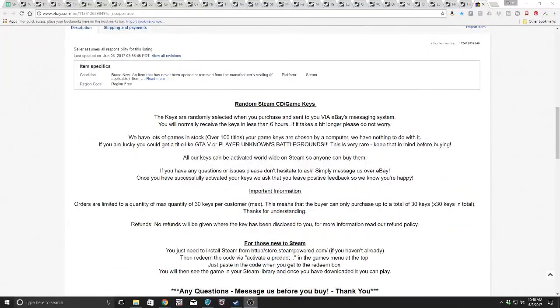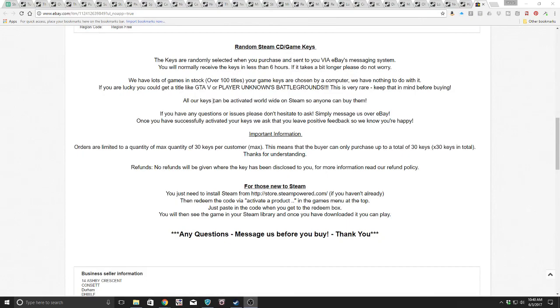We can get randomly selected keys. Normally receive the keys in less than 6 hours. If it takes a bit longer, don't worry. Way longer. We have lots of games in stock, over 100 titles. Your game keys are chosen by a computer. We have nothing to do with it. If you're lucky, you could get GTA 5 or PlayerUnknown's Battlegrounds. This is very rare, though. Keep that in mind before buying. That's always the key there, isn't it?